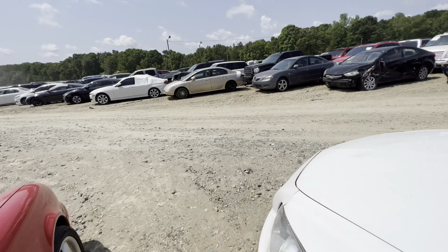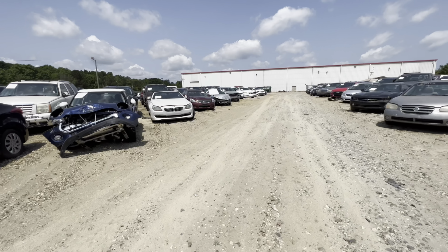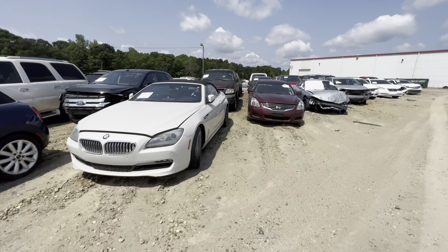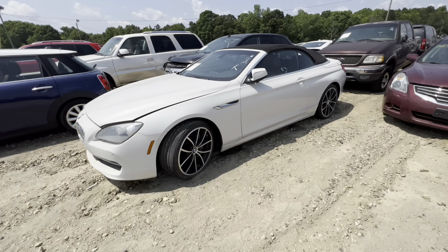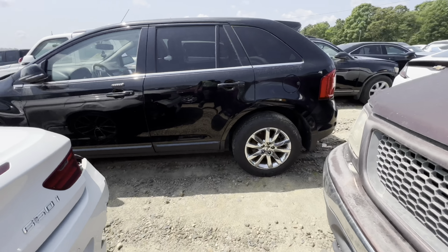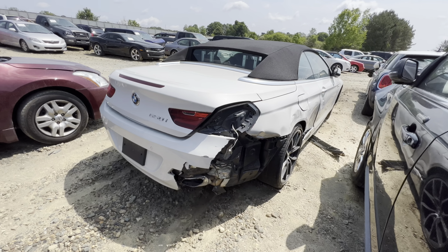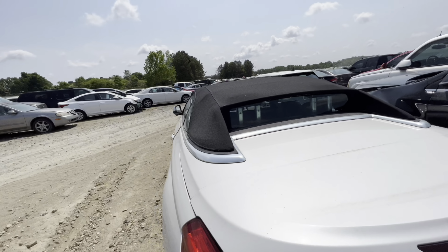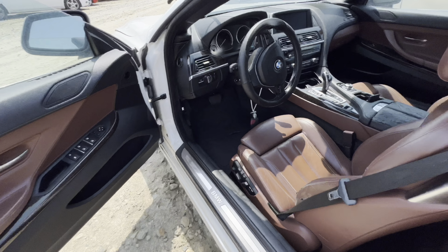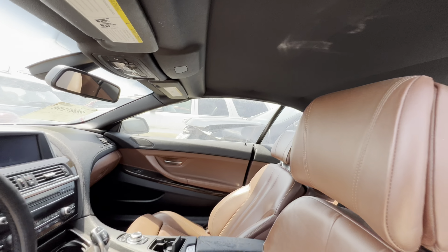Right here, they actually had this BMW, the 6 Series. It kind of got my attention because of the convertible, but it actually just got hit. Let me see. Right here, it's pretty bad. 650 convertible. Damn, what the hell happened right here? Jeez. So let's keep moving, guys.